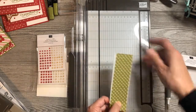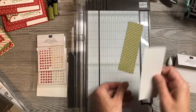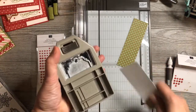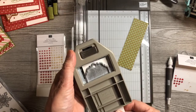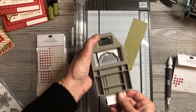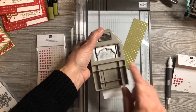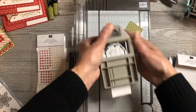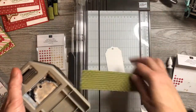Okay, now I need to determine how long I want my label to be. But I'm gonna start by punching the top. And I'm sure there are lots of ways to go about this. Some people might tell me that I'm designing this all wrong, but I'm doing this on the fly and it's my label, so this is what we're doing. I'm turning it upside down so that I can make sure that my paper is centered from side to side. Giving that a good old punch. And there, isn't that a pretty top on that?